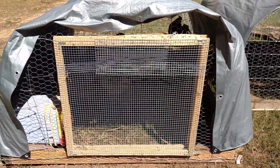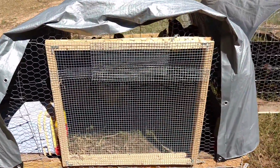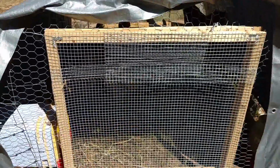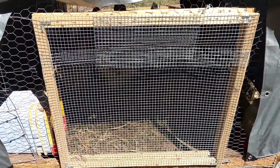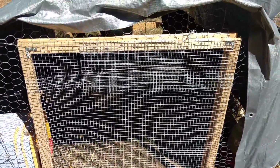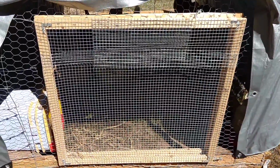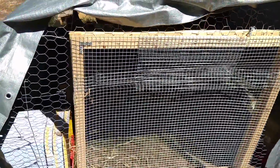We're going to do the next one with a slightly smaller door, because you see where the hardware cloth, hardware fabric is. We had to cut and paste another piece, so the next door is going to be cut to the size of the hardware cloth, so we don't have to do that, because that's just a dangerous thing to have in a coop, because it just gives another open area that an animal could get into.